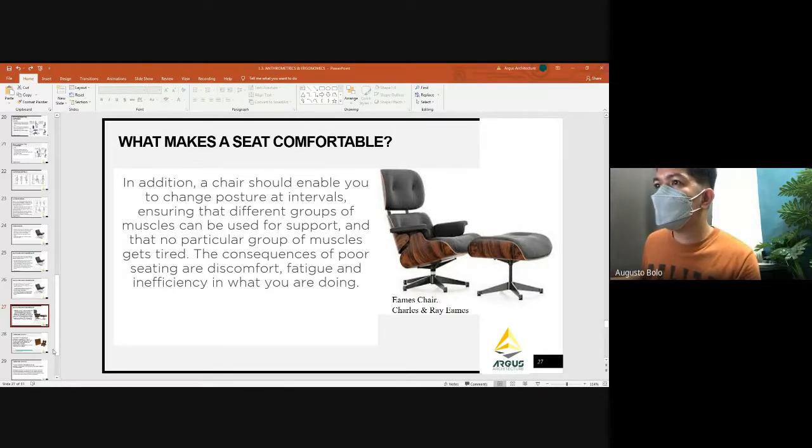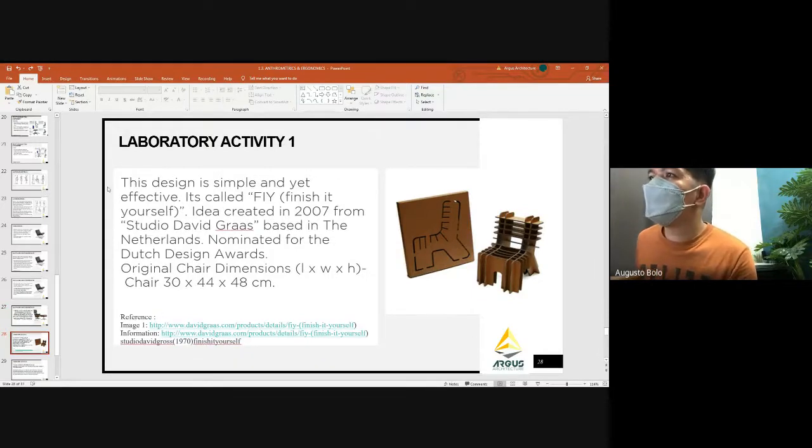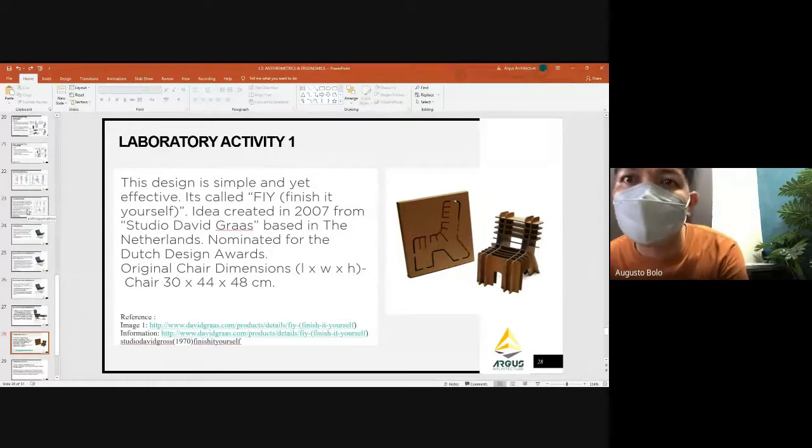So, another one here, although this one is a laboratory activity, hindi natin gagawin, but an example. I'd like you to take note of the reference. I presented the link. You can screenshot the reference on the lower part of the screen. You can check it later or visit the website later on for that particular activity. Why did I present that one? Because our learning activity number 3 is related to that.